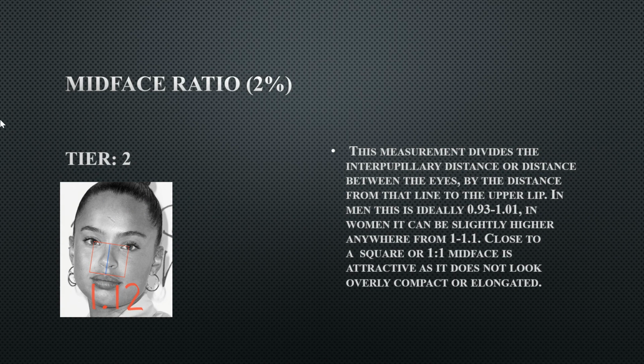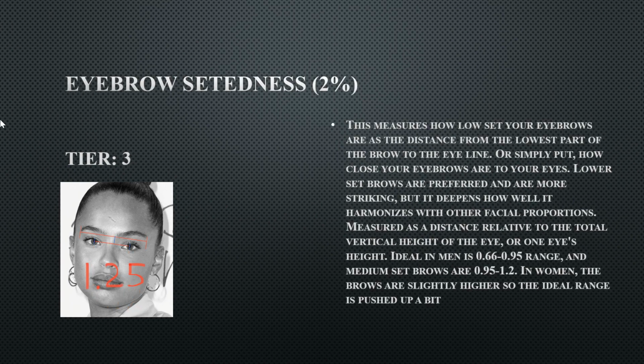Her mid-face ratio is a tier 2 at 1.12, and 1.12 means that her mid-face is a little bit more on the compact side. Now the good thing is, females will have more compact faces, so she can kind of get away with this. But for a man, this will be more of a bigger flaw for you if you're a male. But for a female, they can kind of get away with having a more tight and more compact mid-face.